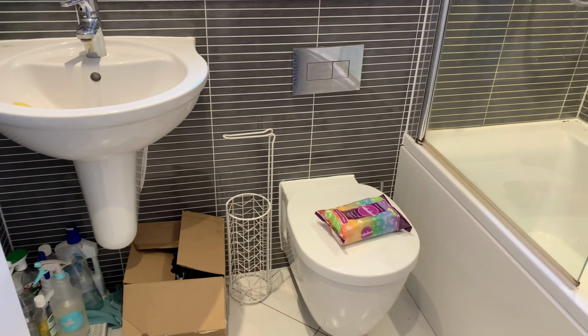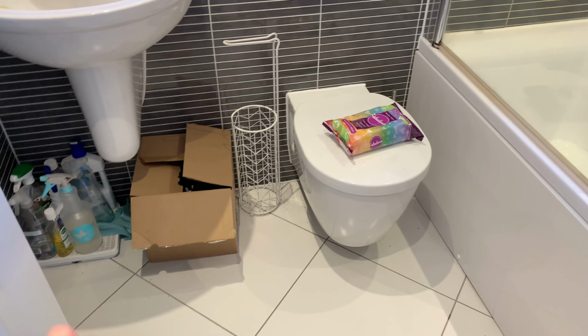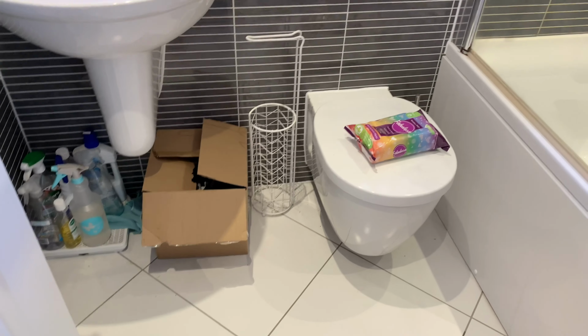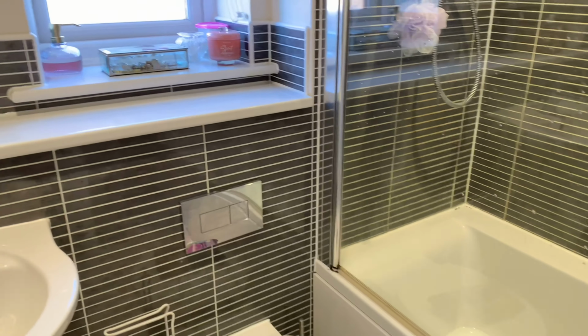I don't really know where to put that. That box is just full of my fake tan stuff, so I might try and see if I can squeeze that under the bed, because it's quite annoying it being there, but at the same time quite handy. So yeah, I need to figure out a place for that, but let's just go in and carry on cleaning.